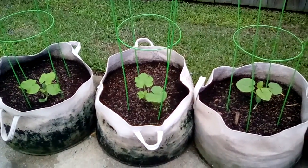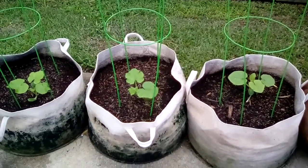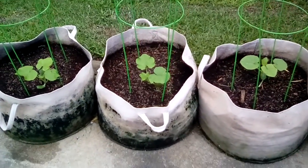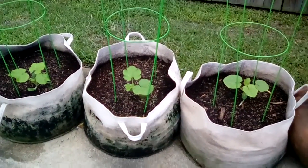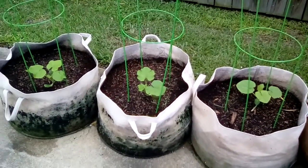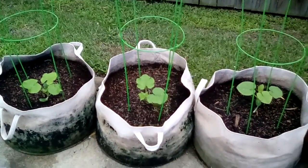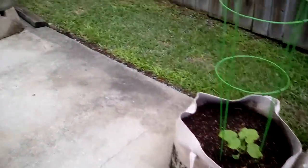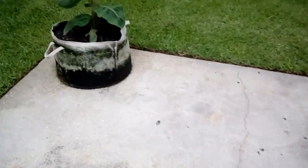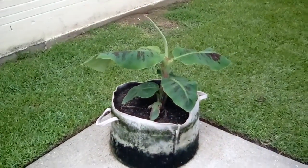My biggest threat is the vine borer, of course. So I'm going to keep it dusted with Diatomaceous Earth. That really did a number on those flea beetles that were on my eggplants. My eggplants are looking much better. I'll show you. But first, look at the banana plant.